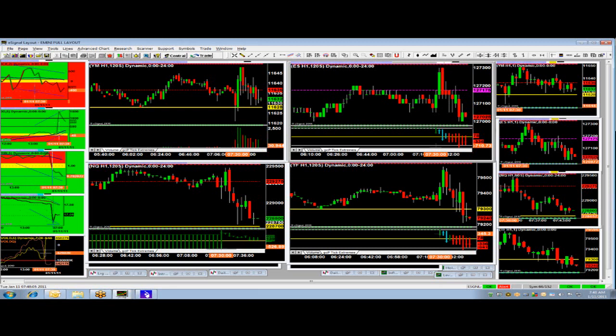On the 24-hour, the previous day we have 12:30 was about 11:6:27:28. That's why your yellow line is there. Okay, that's why I've got it up there.